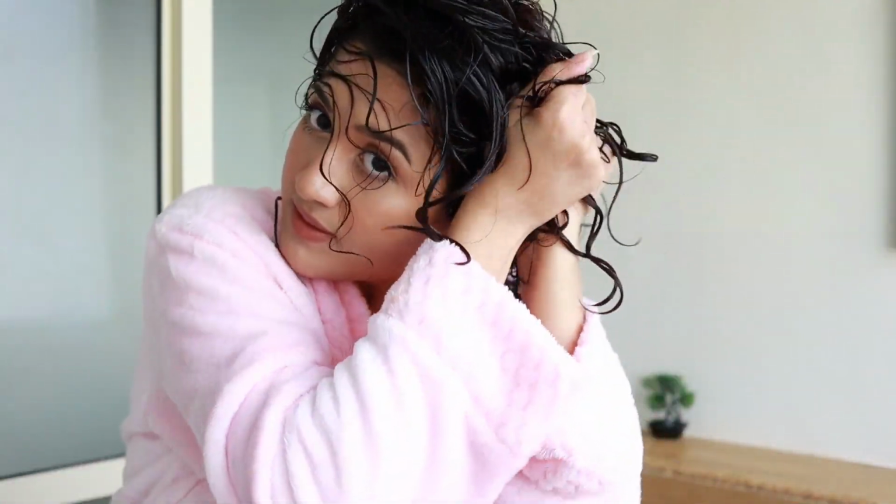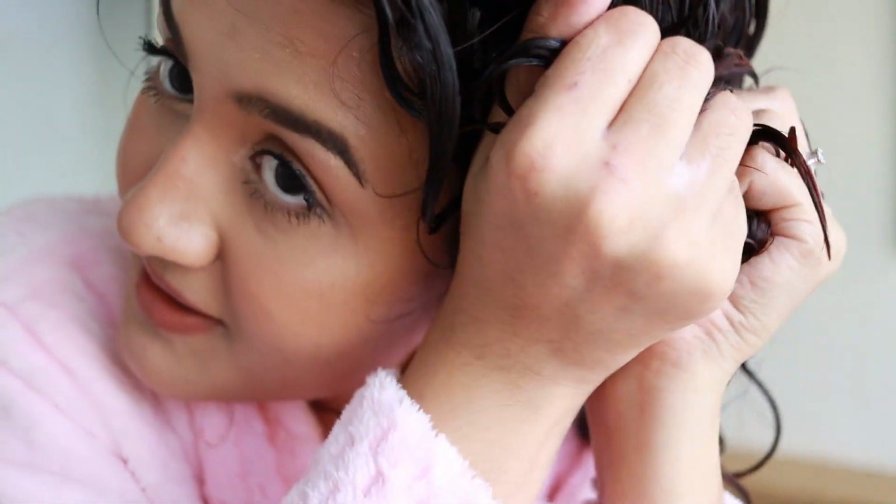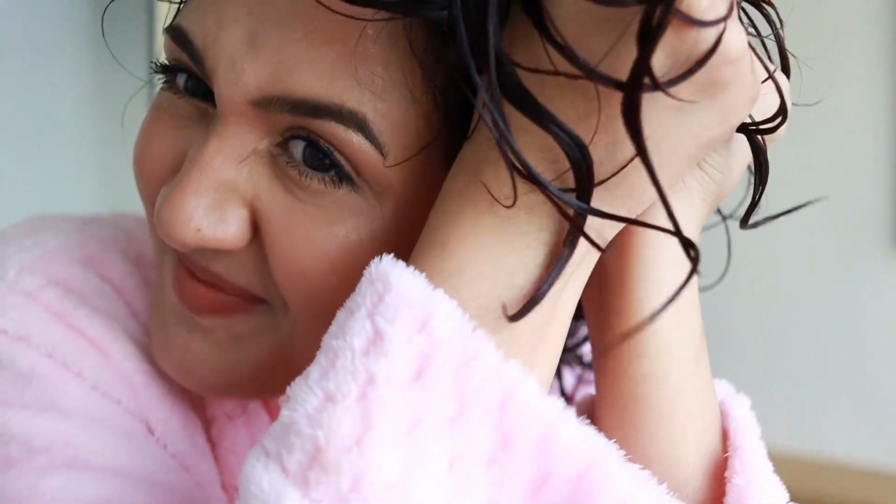So now I'm gonna flip my hair upside down and scrunch in all possible directions. This is the sound you should hear. I love scrunching because it really enhances my curls even more. Now I'm gonna add gel. Some people like to use gel before using the Denman brush. I personally like to use a leave-in cream or conditioner, whatever I'm using, and then brush my hair. And at the end, I like to use a gel because I don't rake my fingers through.